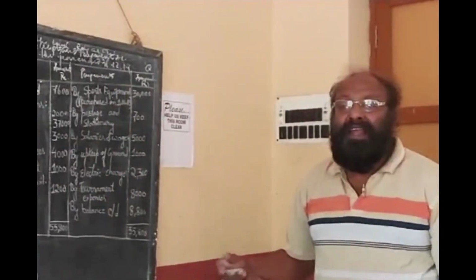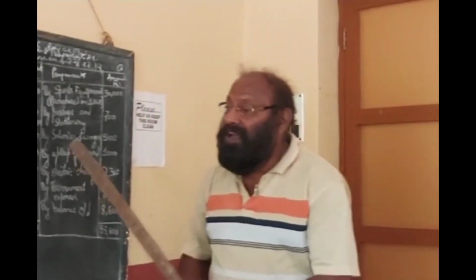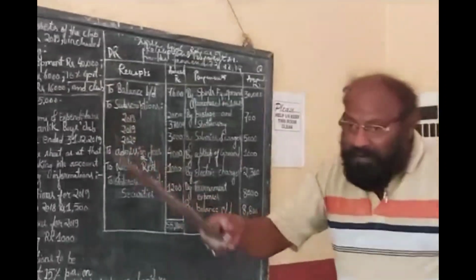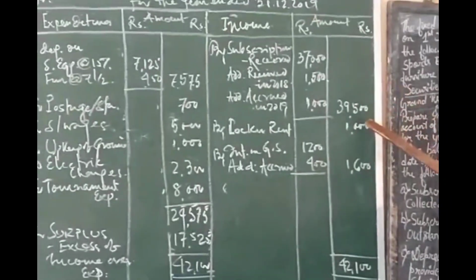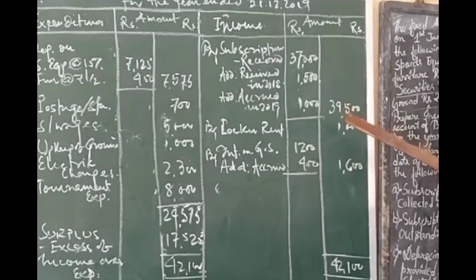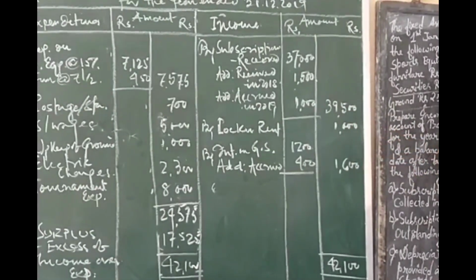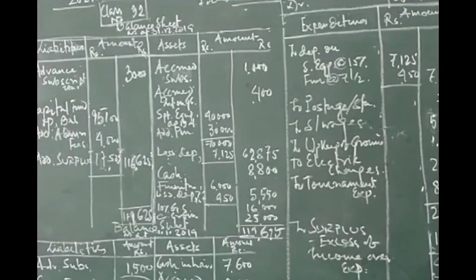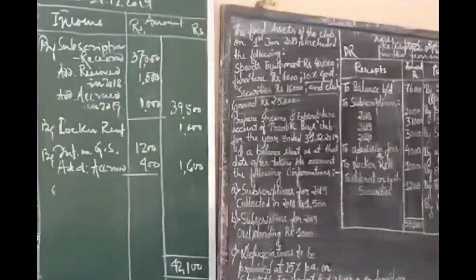It will be added to the closing capital fund. But if nothing is given, in that case you will make the necessary adjustment and necessary assumption. You think 50% capital, so add 50% to capital and 50% over here. If you think it is absolutely revenue, it should go over here, to the income and expenditure account. If you think it is absolutely capital in nature, it will go to the closing balance sheet, and it will be added to the capital fund.